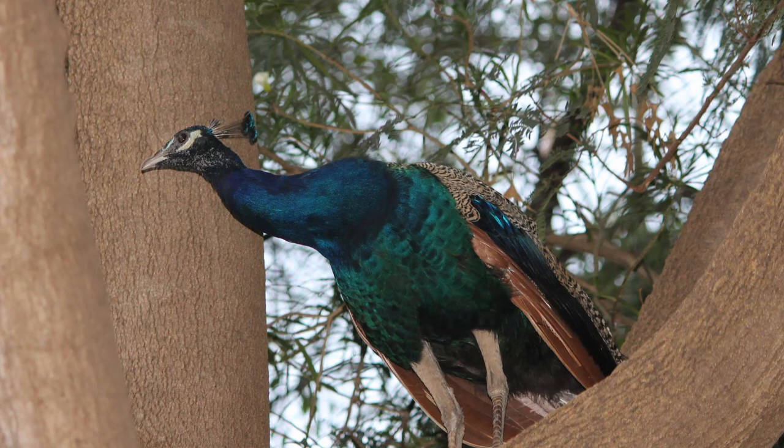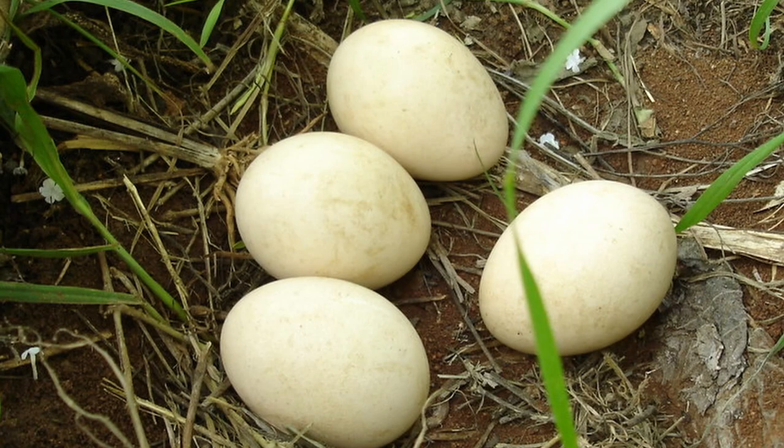And additionally, while they can be eaten, peacock meat isn't a hot menu item in most locations, and they only lay about 20 eggs a year. So not producing eggs or meat, they're generally kept for enjoyment. And if you have the space, don't mind the mess, and aren't bothered by the screeching in the middle of the night, well, peacocks just might be your thing.